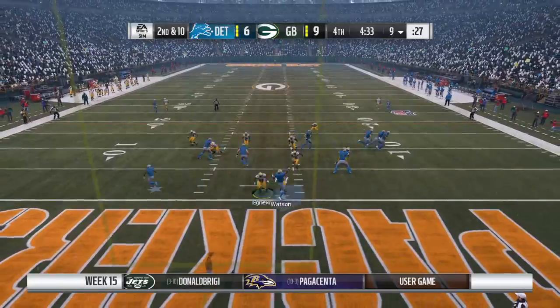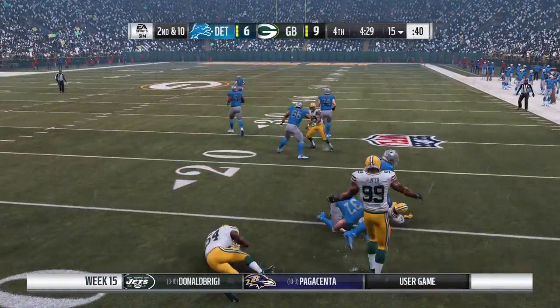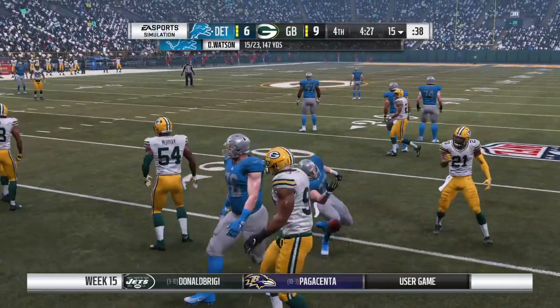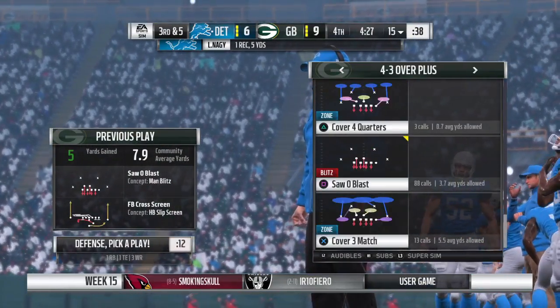Back to the air. Watson on second down. Quick hitter here. It's complete. And he'll be brought down, it looks like, right at the 15. They'll get 5 on the dump-off there, and that'll lead to a third down.